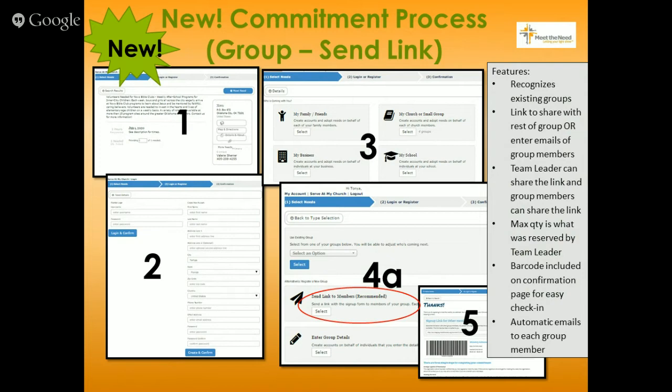And so then they would click that link and they would register and join, and all the automatic reminders will go directly to the members of the group.